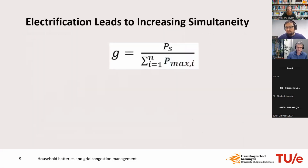So I just want to explain a bit about the simultaneity factor. In this equation, G is the simultaneity factor. If I look at a section of the grid, let's say a transformer station, and I have a number of residences connected to this transformer, then my simultaneity factor is the ratio of the maximum load at my transformer, that's the numerator here, P_S value, and the denominator is the peak electricity use or peak electricity generation of each individual house over a year.